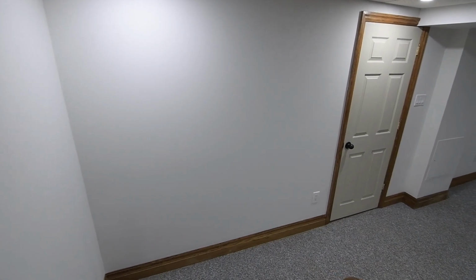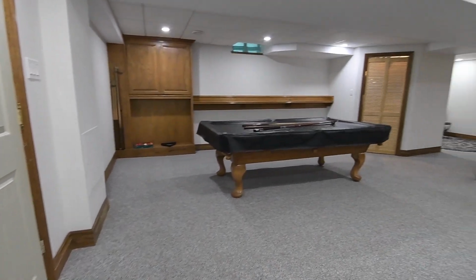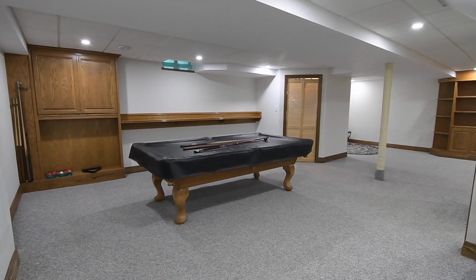The fully finished lower level features a cold room and storage under the staircase, and this level, with its open concept layout, offers exceptional living and entertaining space, while also having future potential for conversion into a basement suite.